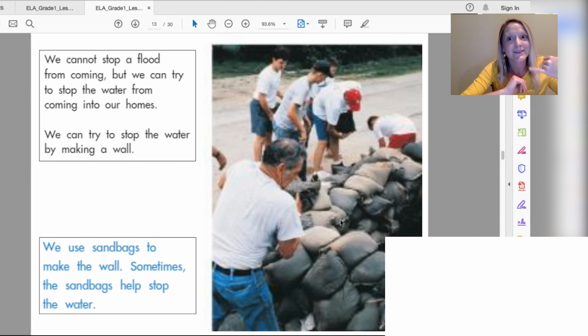Miss Clark's class likes to give me a signal when they have the same idea, something they're hearing in the story. That's a good idea, huh? So boys and girls, maybe this would help the floodwaters from coming into our homes, but could this stop the flood from coming? You're right. No, we cannot. Storms are a part of nature, right? And floods are a part of nature. We cannot stop the power of nature.